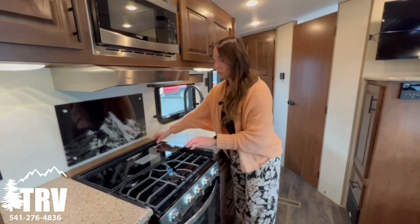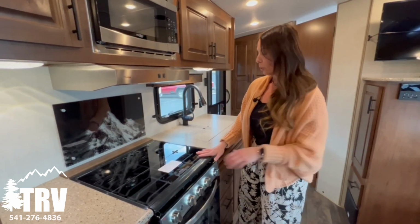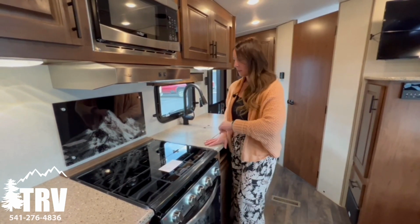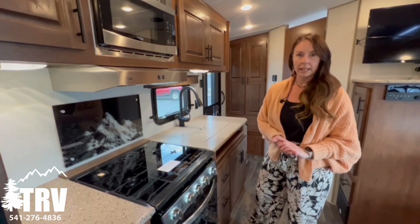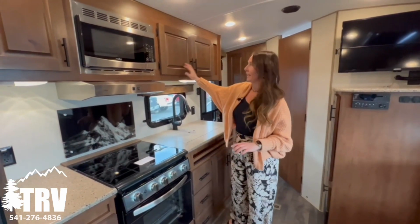So 3-burner stove, you do get the glass cover. So when you're not cooking on the stove, you can set stuff here and use this for extra prep space. Back here you get the knife rack. And because it's a Titanium, you're going to get stainless appliances. Also, I failed to mention, upgraded cabinetry.